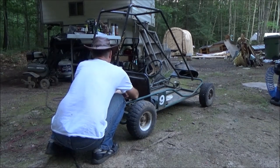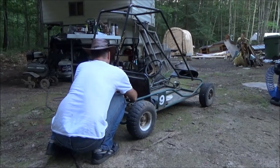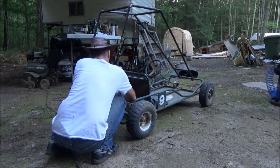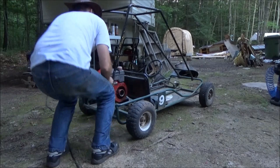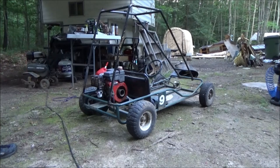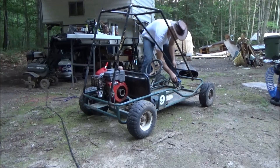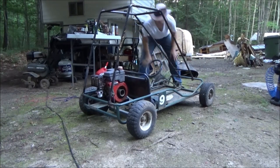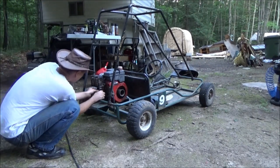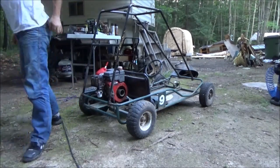Well, I got gas in it. Let's see what goes on here. I'm running out of daylight. I still want to mow the grass over here, but I want to get this thing going. Get it out of the way. Go! Come on. Whoops. Found the carburetor too late. Idle screw adjustment. Back to the toolbox.